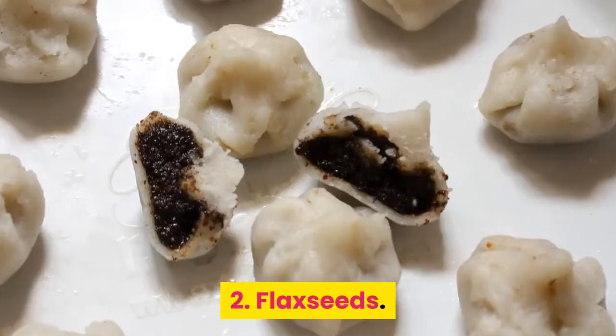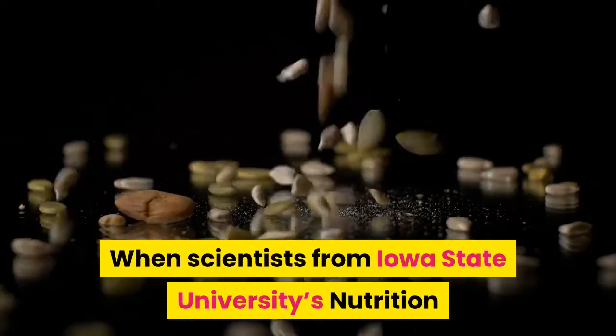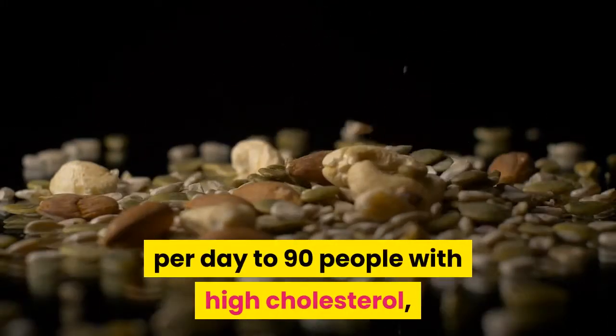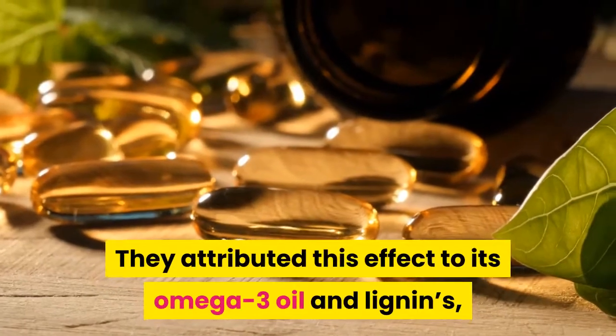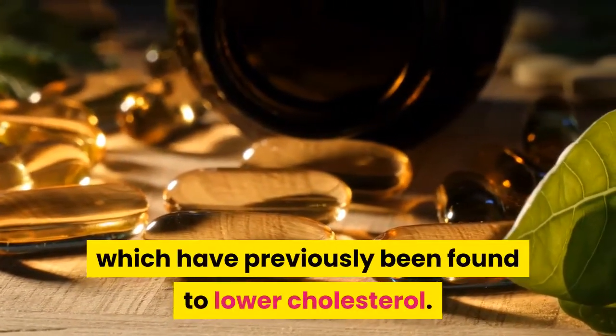2. Flax seeds. When scientists from Iowa State University's Nutrition and Wellness Research Center gave 150 milligrams of flax seeds, 3 tablespoons per day, to 90 people with high cholesterol, they found an almost 10% reduction in cholesterol. They attributed this effect to its omega-3 oil and lignans, which have previously been found to lower cholesterol.